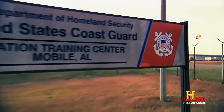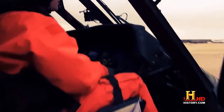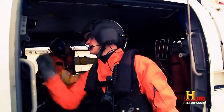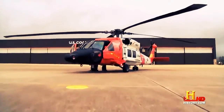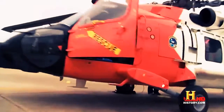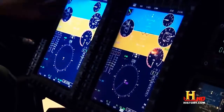At the U.S. Coast Guard Aviation Training Center in Mobile, Alabama, pilots and crews learn to fly and operate one of the most technologically advanced helicopters in the fleet, the MH-60T Jayhawk. It's a variant of the Navy's SH-60 Seahawk, with several key modifications that allow it to fly in extreme weather to perform water rescues. It's a very safe aircraft. I know we can go out in any kind of weather, do any kind of mission.